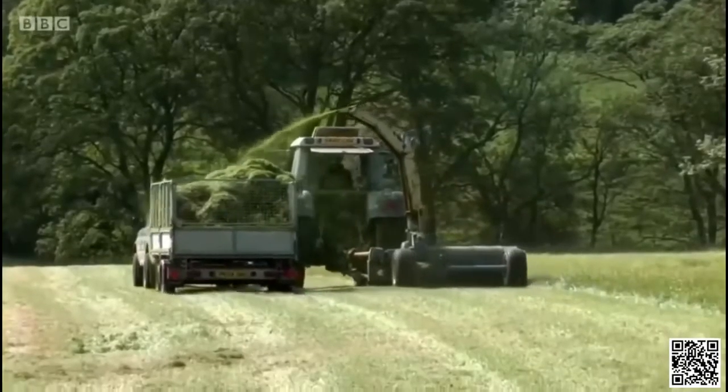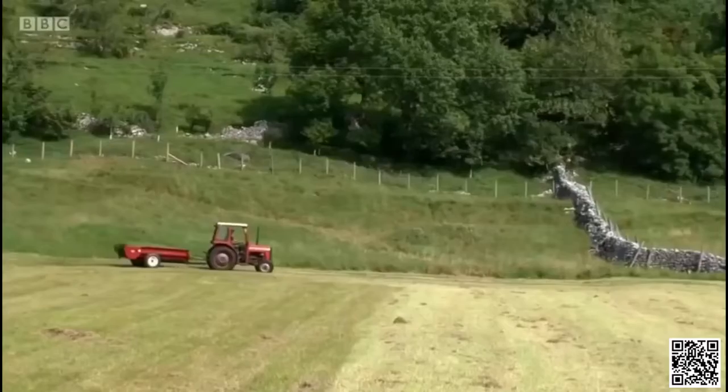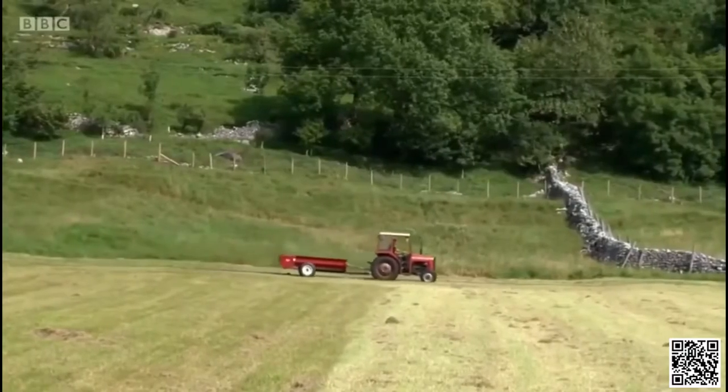Farmers and landowners in the Dales have been working to see a return of wildflower meadows. By harvesting donor crops from existing hay meadows and spreading them on fields without any wildflowers, the farmers are actually encouraging the wildflowers to spread throughout the Dales.